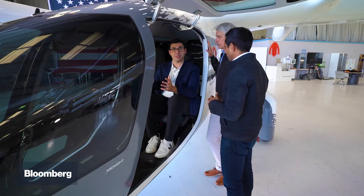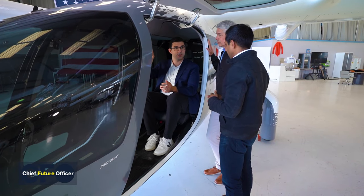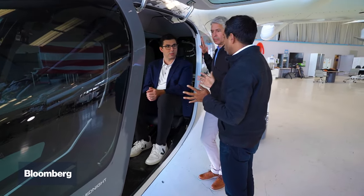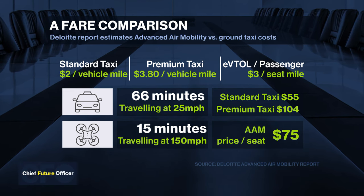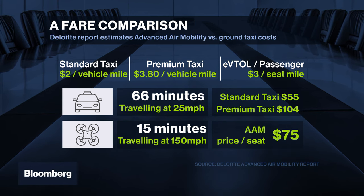How, after all this time, did you arrive at that configuration? Four passengers, one pilot. Our goal is to be the Uber of the air. When I was at Uber, we took all the data of Uber trips going back and forth all over the world. And what we figured out was that four passengers was the optimal configuration to do one thing, which is lower the cost per passenger for these trips. So with four passengers, just like a sedan, you can split that cost amongst four passengers and make that equivalent to what you might spend on an Uber or a taxi.